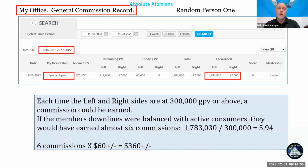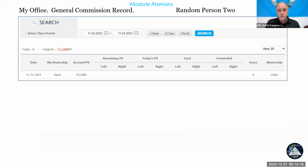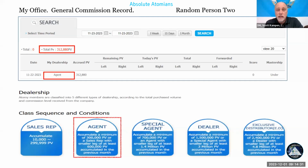So it's important for us to follow up with our consumers, our downline members, and educate them on how they can earn commissions. The next person, random person number 2 that I'm going to share with you, this person has 312,000 points in their own account, and they're classified as an agent. Agent, they just have 300,000 points in their own account.